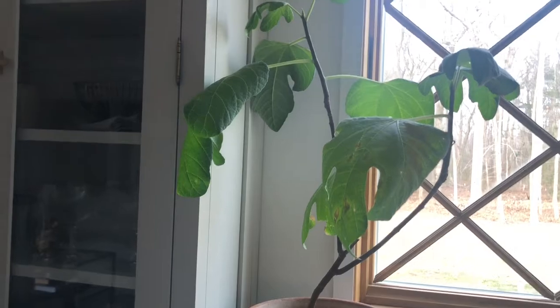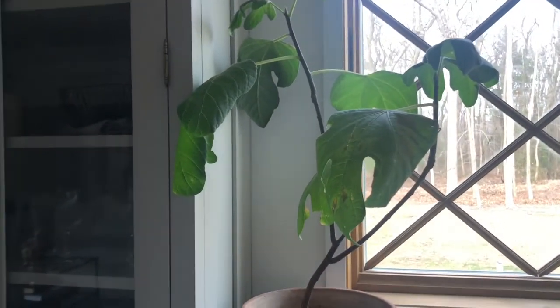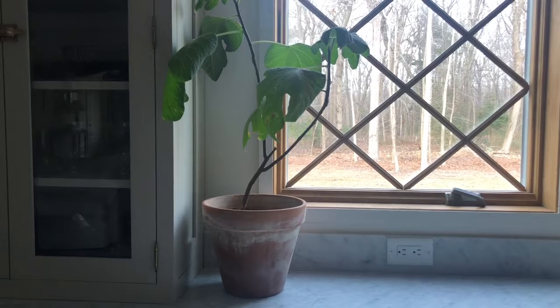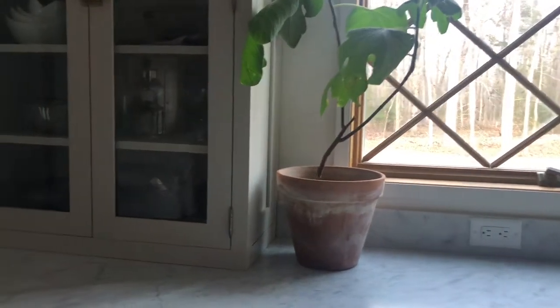So I prefer a true fig tree over the fiddle leaf fig tree because to me this feels more European. I mean, what Italian don't you know that has a fig tree in their backyard? So it totally fits my style, and I just love it in this amazing aged terracotta pot.